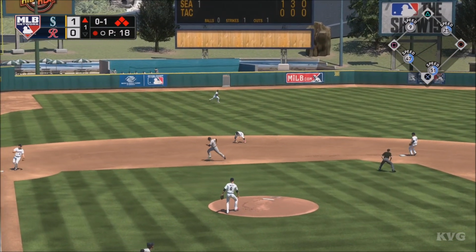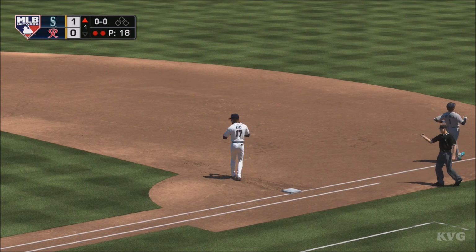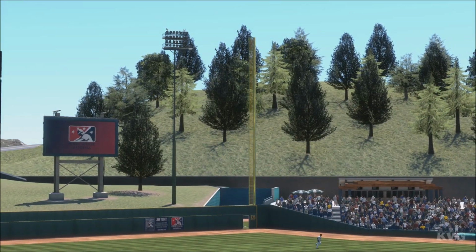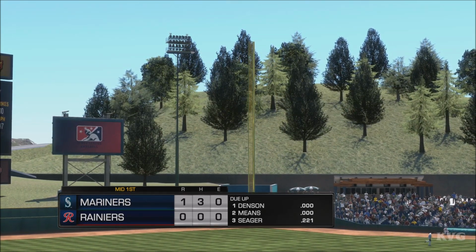And this on the ground is short. Could be 2, to second for 1. Relay to first in time. And just like that, this side is retired. So it's a run on 3 hits, no errors, and 2 men left on.